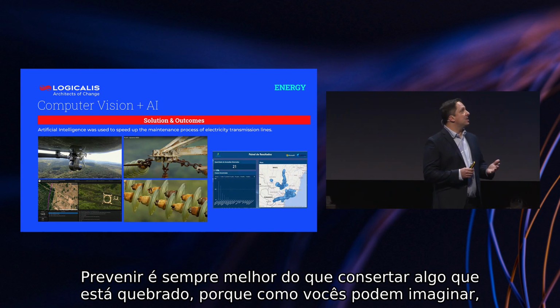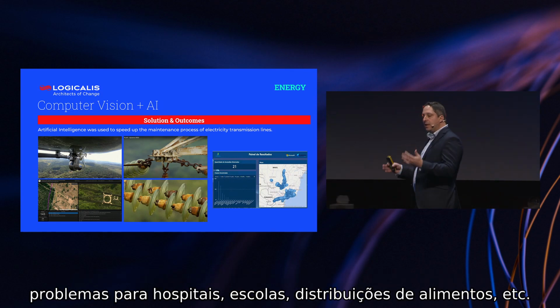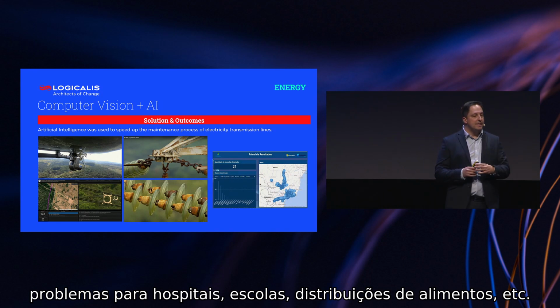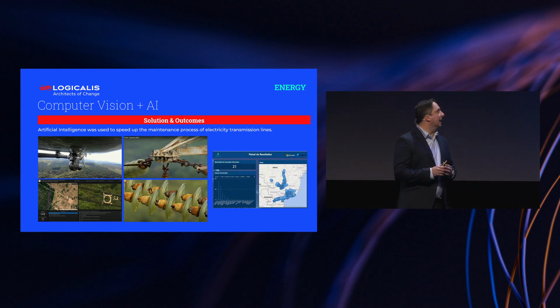Because as you can imagine, when you're transmitting energy and the transmission breaks, it can cause many problems for hospitals, schools, food distribution, etc. So energy distribution is very important, and you need to keep it always working.